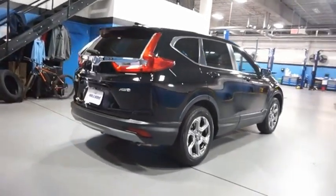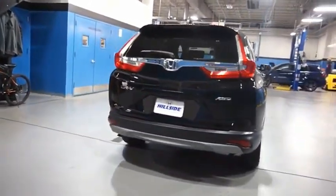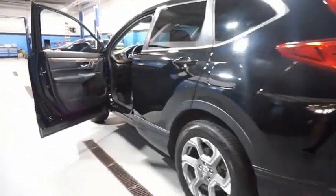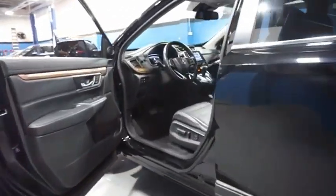CR-V, a top recommended vehicle because of its car-like driving manners, good value, cool technology, and comfy interior. This beauty will make even your house keys jealous. Drive it today.